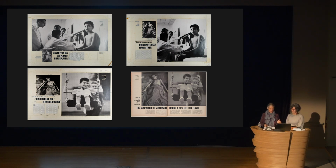And Kate mentioned earlier this young boy, Flavio, and I'll just give you a brief synopsis of that story. Gordon Parks was assigned to go to Brazil, and he was given a very broad assignment, which was to photograph poverty. He spent time in favelas. He met this family and got to know a young boy who was very sick with a rare form of asthma named Flavio da Silva.